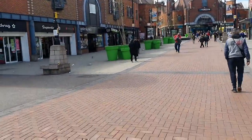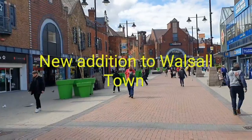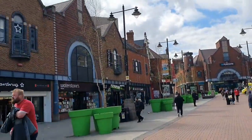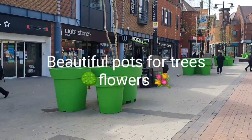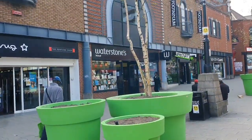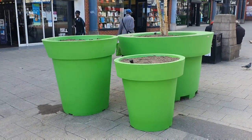Guys, so I'm in Walsall. Just gonna show you the new addition to Walsall Town Centre. Yes, look at this, guys. This has not been here before. So after the lockdown has eased, we came into Walsall Town today and we saw this.